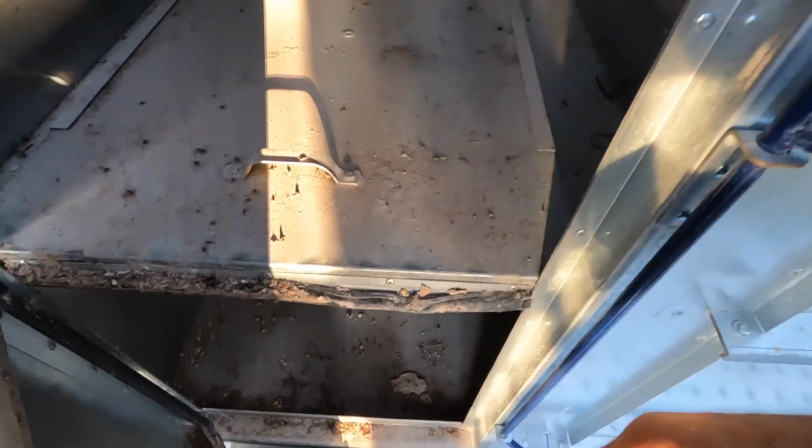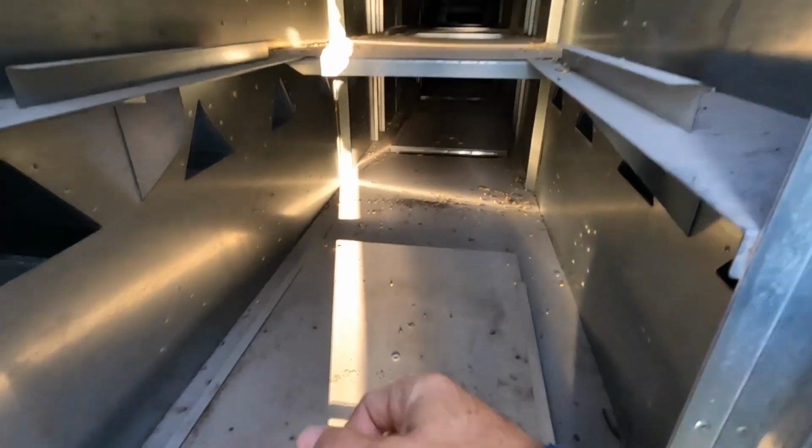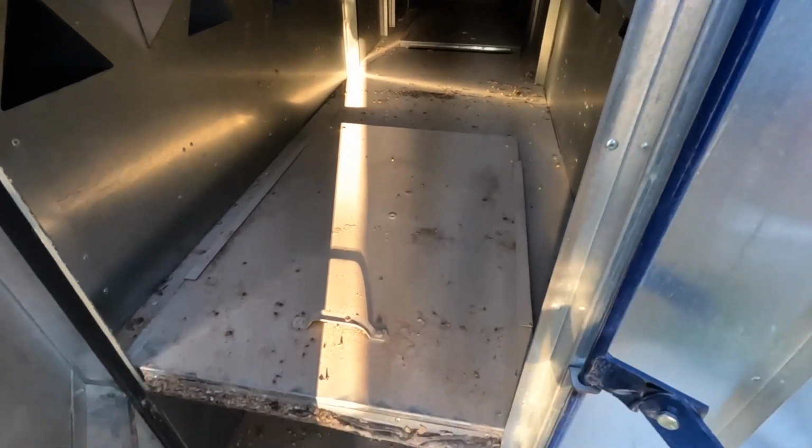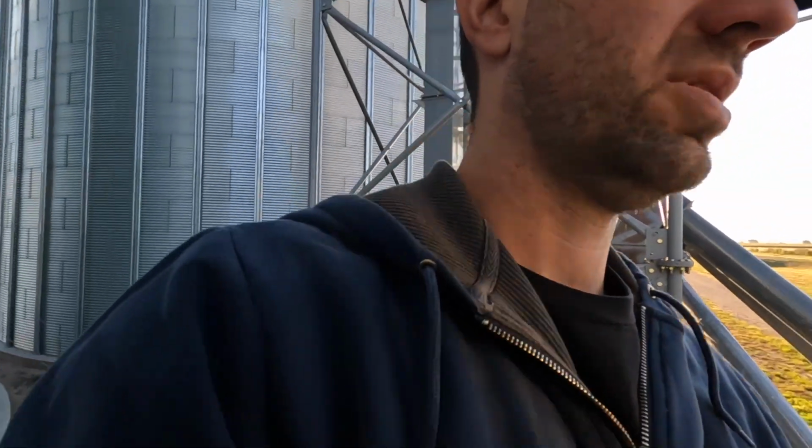This bottom one I have set up for cooling. That's what these doors do, is when I open these up and shut these, I can turn this into all heat, or I can use this bottom layer as a cooler floor. I'm not an expert, I've only done this 1 year.